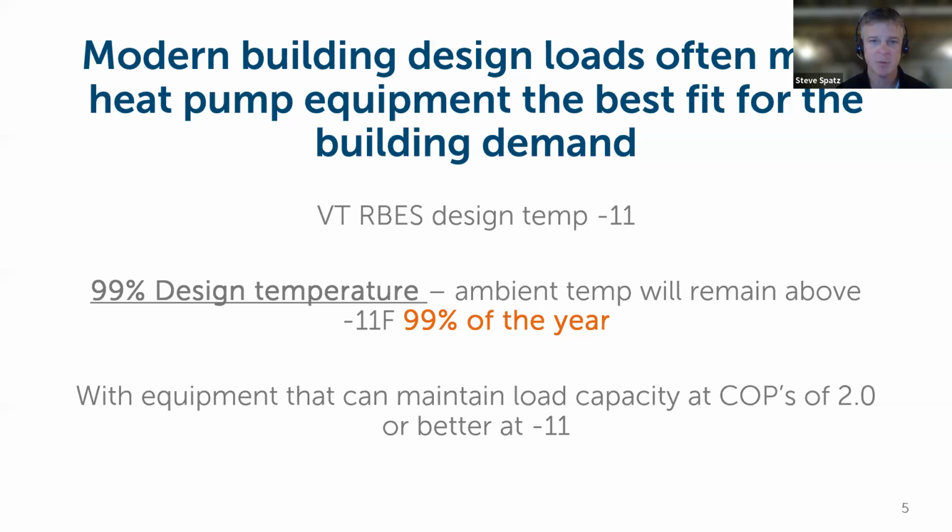That efficiency will rise as the outdoor temperature rises as well. So it's that last percent, that small percentage of the year, that does need to be accounted for in the design and the efficiency of the system and the capacity. We'll talk about that a little bit further on. But just as a level set, this is what we're basing our system designs on, what needs to be met.